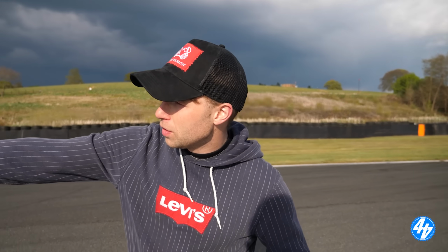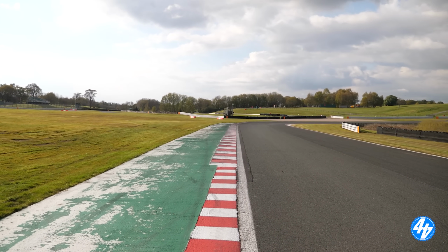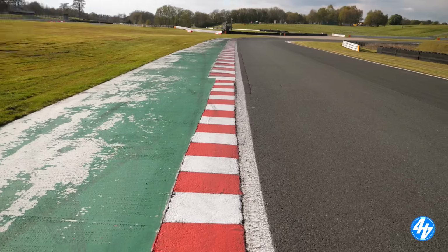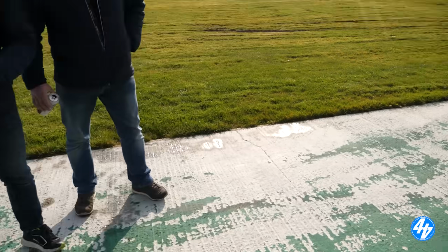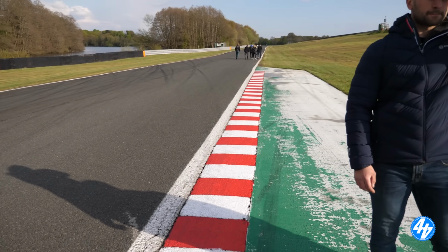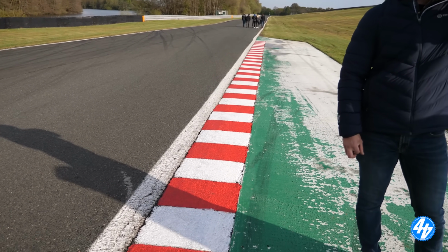If you notice just back there, the curb's rumbled. Sawtoothed, I believe. Sawtoothed, yeah. And then it goes flat here. This green is off track limit, so for a superbike race or whatever, you would get penalised. So say in qualifying, if you went on this, you would get your lap taken from you. But they've only recently put this in. I think it's more for the cars.